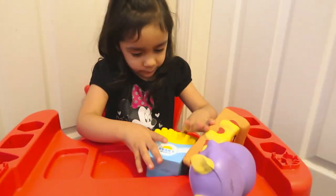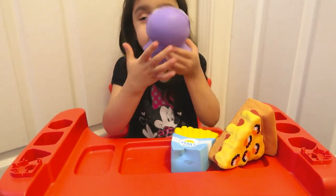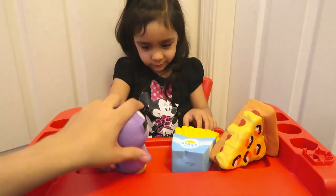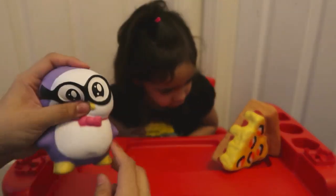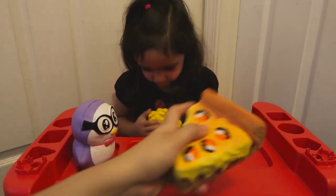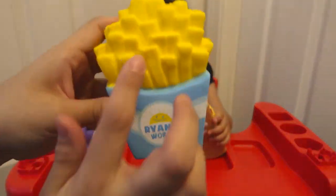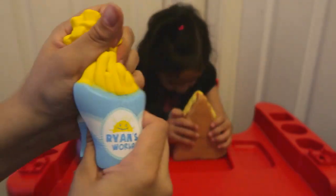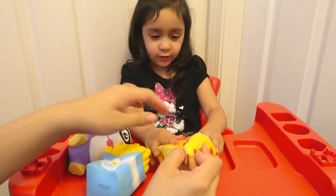She's actually liking all the squishies. Elliot, which one do you like the best? Which one do you like? I like this one. Oh, she likes the pup, you guys. This is her favorite. And mine, French fries. I like the fries. These are really cool. They look real. I like it. Squish, squish, squish.